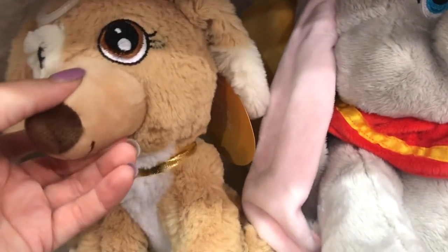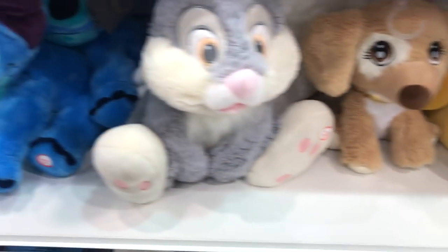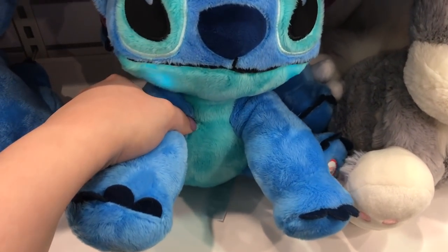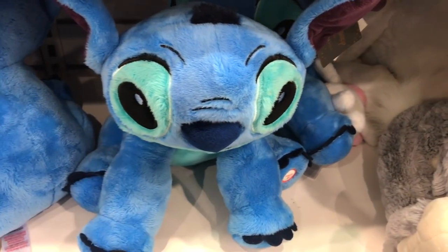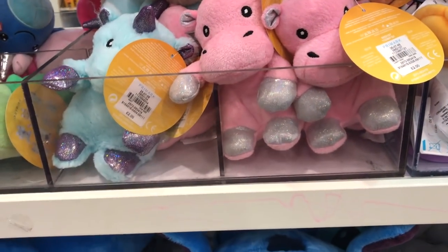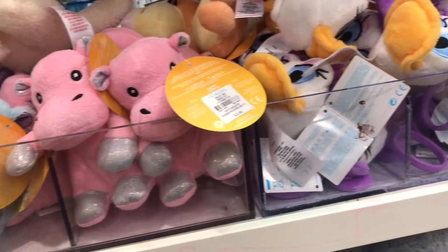Oh, Mum, look. We've got Lady and the Tramp. Oh, that's not Lady and the Tramp. I thought it was Lady and the Tramp. Better. Dumbo. That one looks alright. A little bit better. Stitch. Have a look what Stitch does. That one looks alright. Oh, flash his cheeks. Ah, his nose flashes too. Oh, they're little squashes. Yeah. I think. What else have they got?